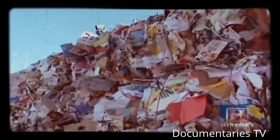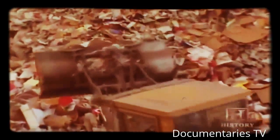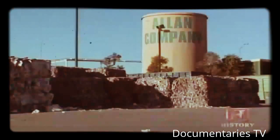The dual stream system wasn't an overwhelming success. Perhaps it was too demanding for a partially committed public. By the early 1990s, single-stream recycling allowed people to throw everything into one bin. Single-stream was more user-friendly, and the public seemed willing to start recycling. In many places, the intake of goods doubled. Today, curbside recycling is more widespread than ever.